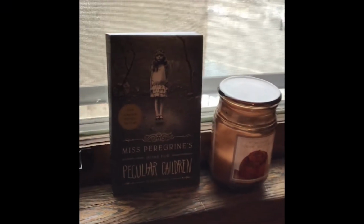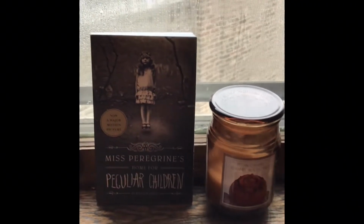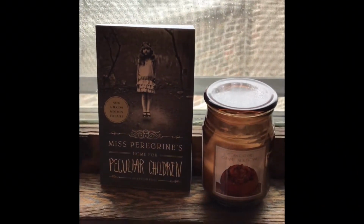As the name suggests, it smells like pecan caramel, like bread or pie. It has a little cinnamon bun, and that's what it smells like. My mom hates this candle. I think it smells wonderful, and because it reminds me of fall, not quite Halloweeny, but just fall, I for some reason wanted to match it with Miss Peregrine's Home for Peculiar Children because it's kind of a cozy read for me. It's not quite spooky, but it's very autumny.